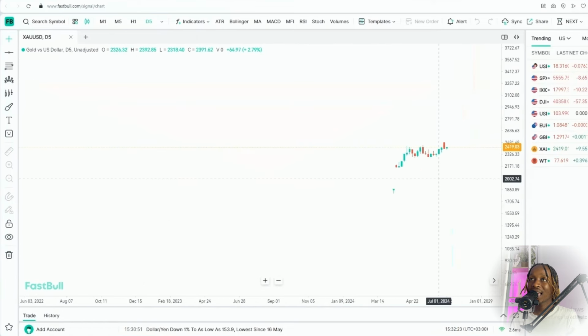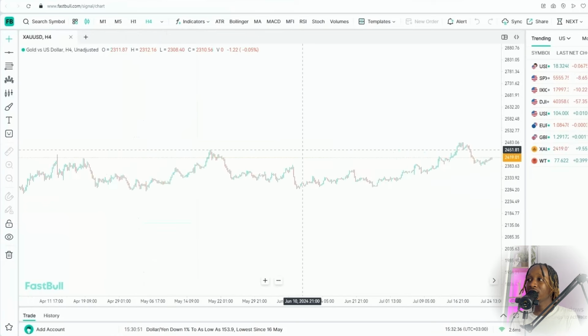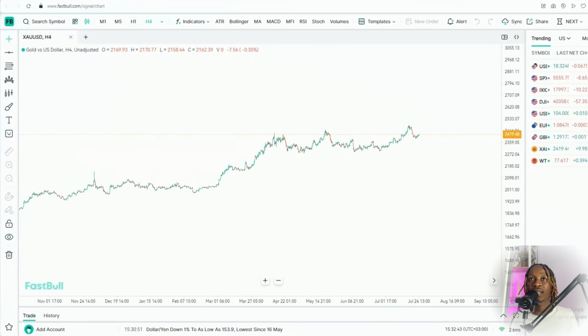So in other charting platforms, guys, you have to pay in order to get this kind of thing. But here, it is basically free forever. It is completely free forever, guys. So this chart is so smooth. And most definitely, I am going to leave the link of Fastbull, guys.